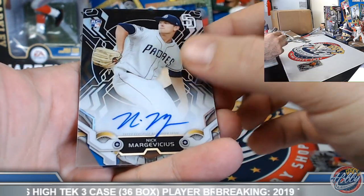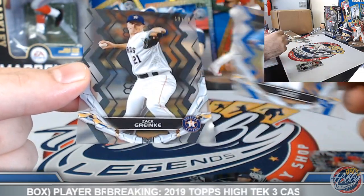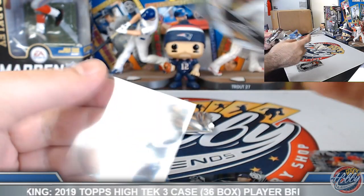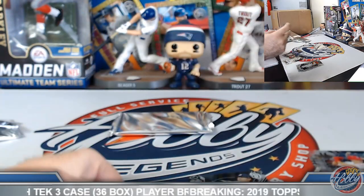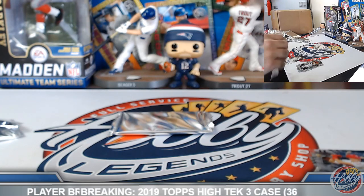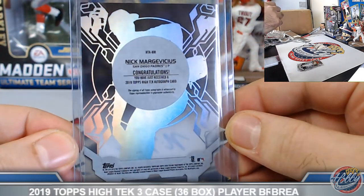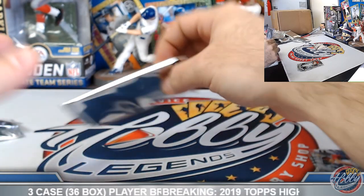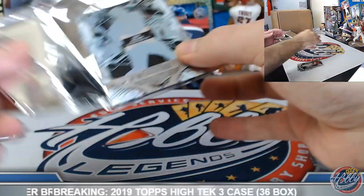And Mark Gibbegus, rookie auto on the board. Sal Perez, blue. Nice Zach Greinke here. Black, 13 out of 50. Little action on the board there. Congrats to the Mark Gibbegus spot. Last pack of box, or case number one here. We'll do the recap coming up in just a moment.